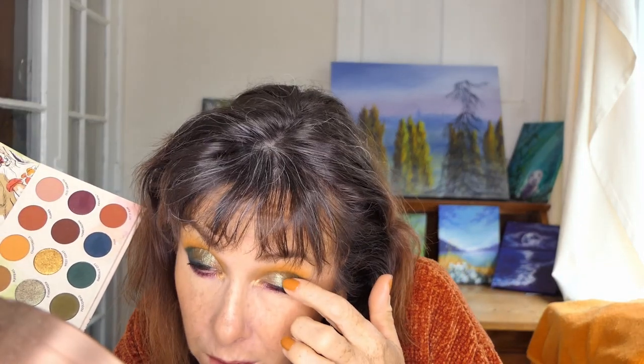It blended really nicely. All the colours go together. There's no muddiness or anything. The colours are coming out true to what's in the pan. And the shimmers went on nice, and they're not cracking on my wrinkly eyelids, which a lot of shimmers do. They're just sitting there really nicely. So far, so good. So I'm really looking forward to playing with this palette some more. I'm really happy with the way that's working.